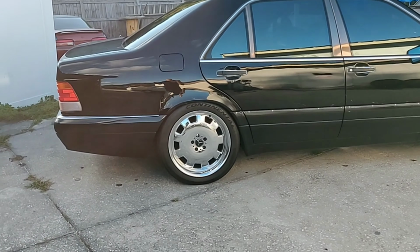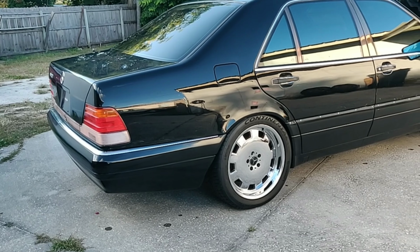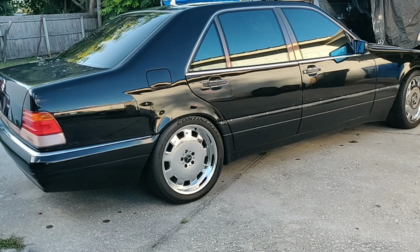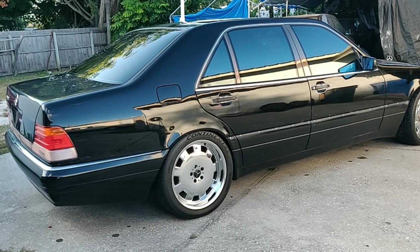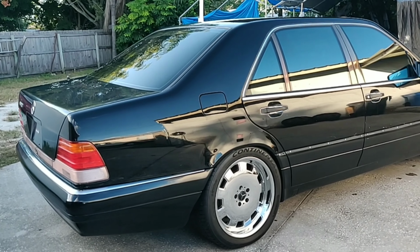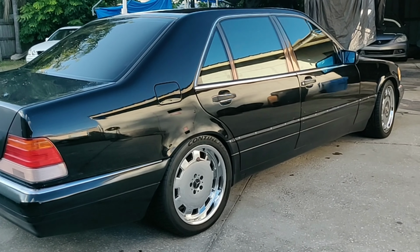So let me explain what VIP style means to me, because there's a lot of people out there trying to do VIP style cars now with the Lexus LS400, LS430, and some other vehicles that fit into that line, like the BMW 745, 740, 750s that fit in line with the S-Class, the S420 and the S500.